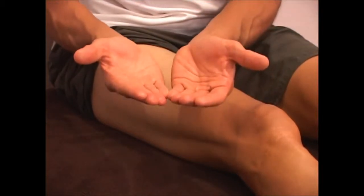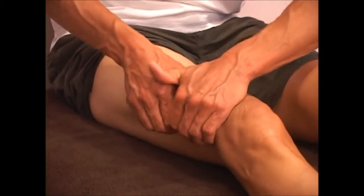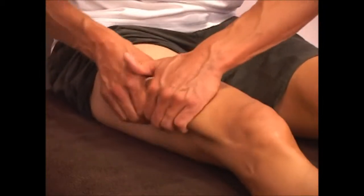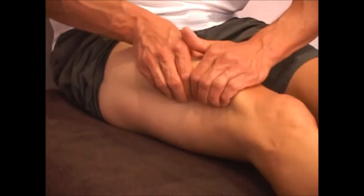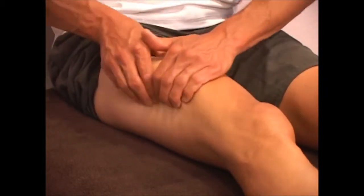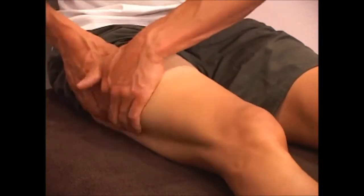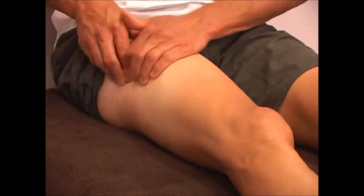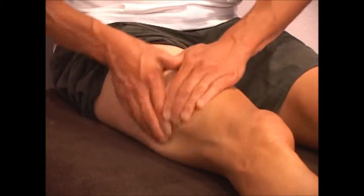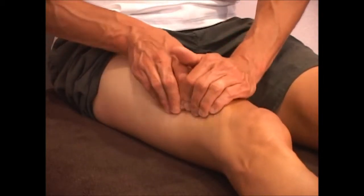So what I like to do is take my fingertips, hook underneath the IT band, start down at the knee, and roll up and across. And so what that's doing is helping to make sure that the IT band isn't sticking to any muscles, specifically the vastus lateralis. Because if it is, every time the vastus lateralis moves, the IT band is going to move with it. And I can feel that actually releasing underneath there.